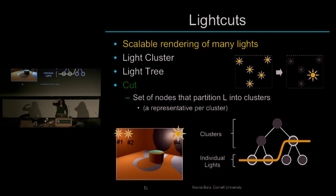This is only a 25% reduction in cost, but this was an illustrative example. In reality, we have a million lights, and we try to get away with 5 million, 25 million lights, and we try to get away with a few hundred or at most 1,000 lights instead. Okay? So that's a high-level idea of how this light cuts algorithm works.